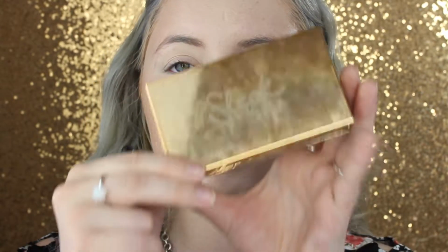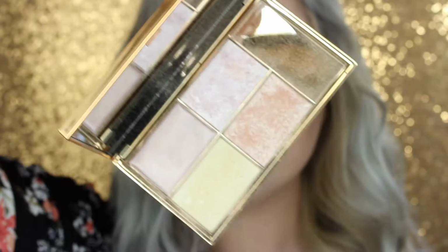And of course, I just let that semi-dry where there's just a little bit of stickiness. Alright, so now that my face is semi-dry, I still have a little bit of dewiness from the setting spray on it. I like to go in with highlighter. So this is going to be the Sleek Makeup Solstice Highlighting Palette. I feel like everyone loves this palette, and I don't blame them because it's freaking bomb. It never disappoints on any kind of makeup that I'm trying to do.